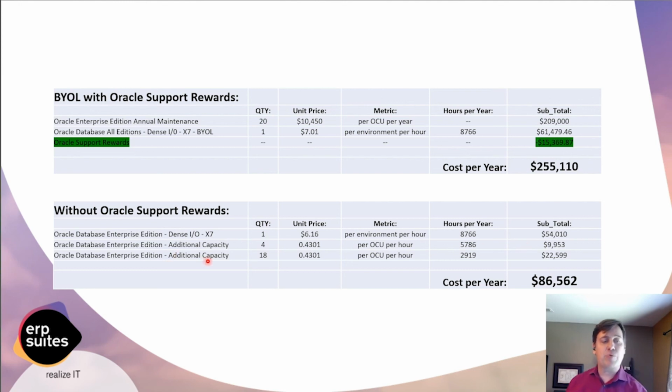Now, the really high usage portion of the day, we're going to want another 18 cores that we're adding, which brings us up to a total of 20. But we only need those for less than 3,000 hours per year. So doing the math there, that comes out to just over $22,000. Netting everything out, you're going to be paying about $86,500 a year for this versus taking advantage of support rewards and paying $255,000.